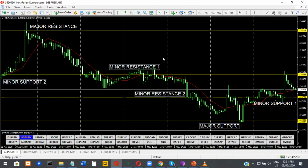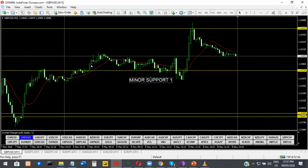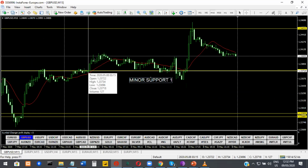I will come to the 15 minutes time frame, for example. My time is running out now, so come and see. Can you see that it's more clear on the 15 minutes time frame? So if I want to scalp, I already know that I scalp from here. See it, price lands on here. I expect to take my fast move here.